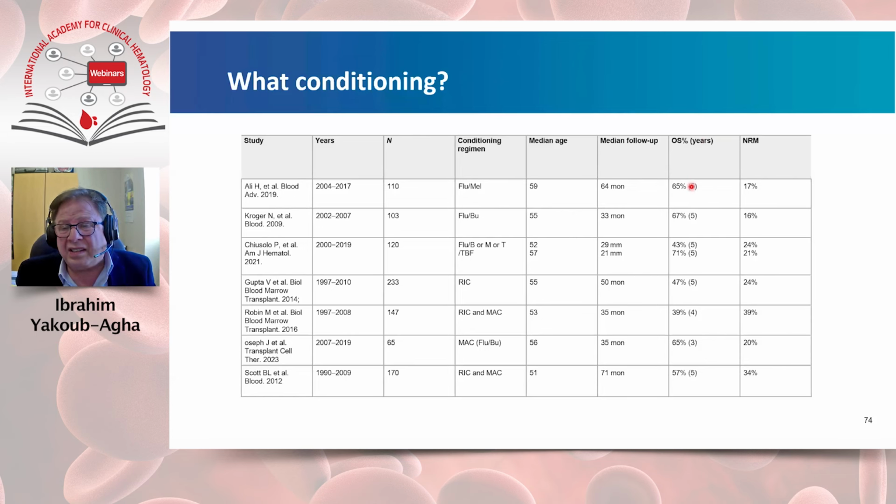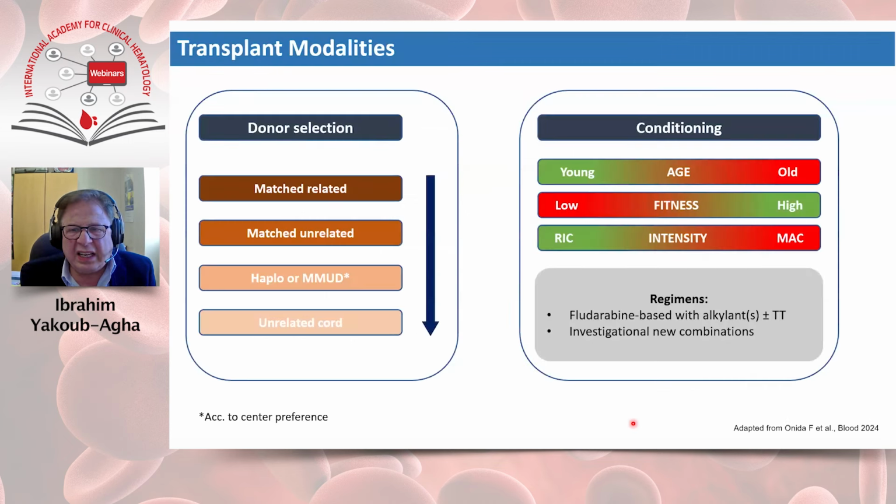Overall survival in years, here you have from 3 to 5 years. It's something really encouraging. Around, I would say, 50, 60, even 67%, 71%, you know, at 5 years. So it's very encouraging. As you look at these conditionings, they are using fludarabine plus melphalan or thiotepa or busulfan, an alkylating agent.